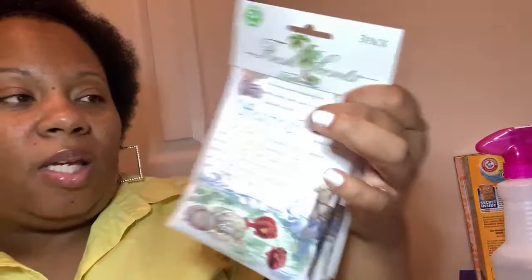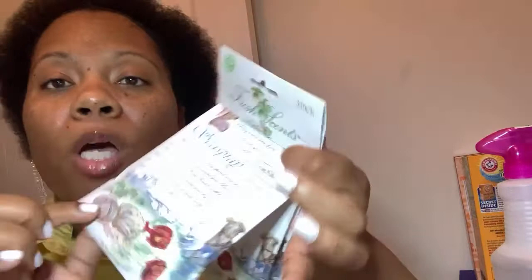Let me put this back up afterwards. But I got that. And like I said, you can take these same little things, and I think what I'm going to do is open it up. Well, now I can't open it up. But I'm going to put these in between my drawers and probably give one to my son to put in between his drawer. They smell so good, you guys.